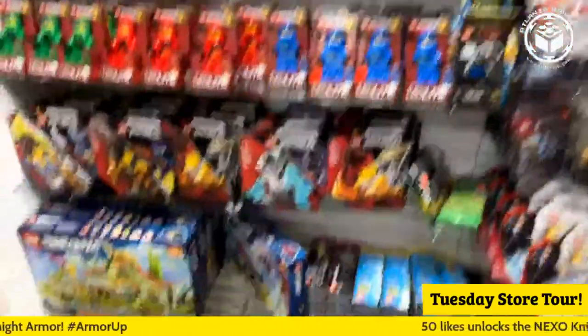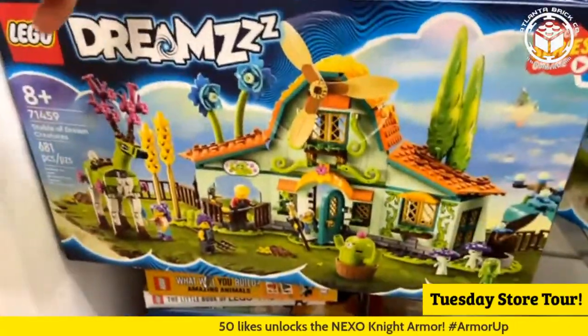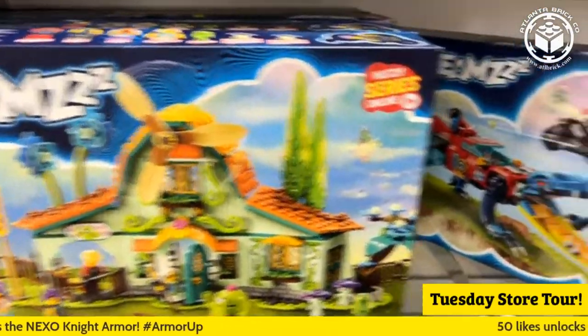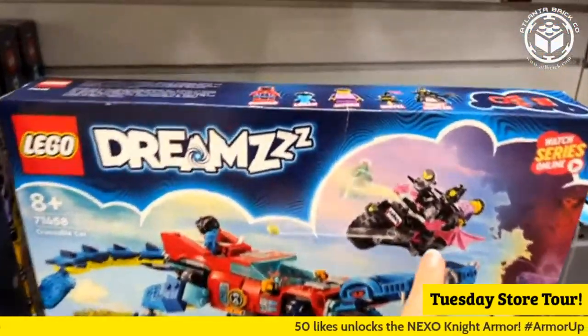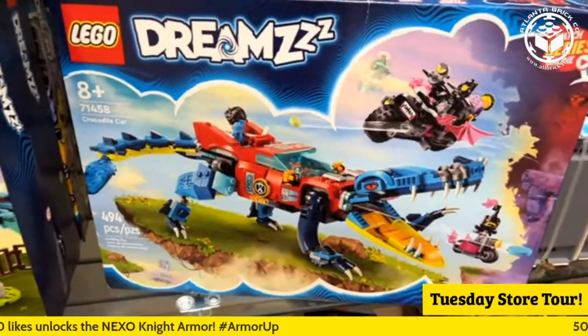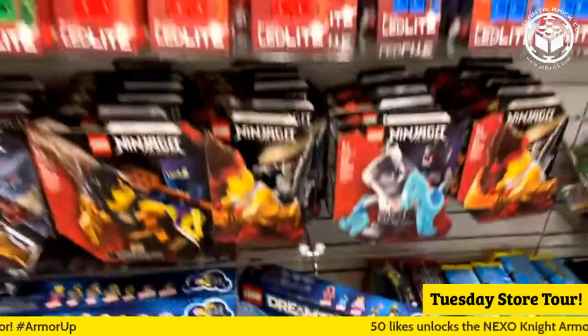Well, we did have Dreams. Oh no, here it is. We've got a couple Dreams sets. Stable of Dream Creatures, this is a great set. I've got three copies of this one already, no joke. Pieces are awesome. The Crocodile Car I have not gotten yet. I do like the Night Hunter. I think he's one of the coolest figures, but I'm not a huge fan of this build. I know some people really like it, so we've got that one too. Those are both retail, so if you want them, we got them.